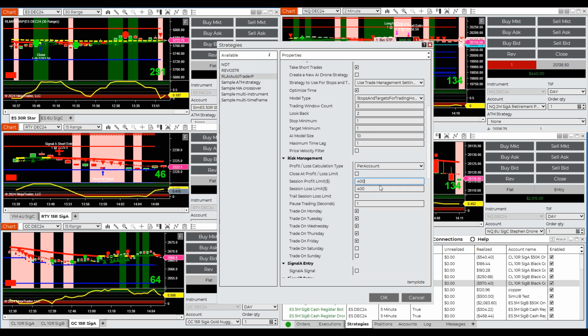If your profit goal is $400 and you want to lock that in, listen, capital preservation is so important with this. Have a reasonable profit goal for the day. Put it in here, and once you reach it and it hits it, everything's going to stop. It's not going to take any more trades on your account. Also, the same holds true for a loss limit.